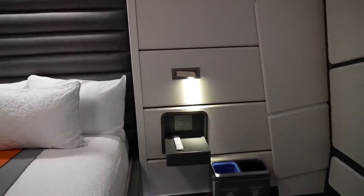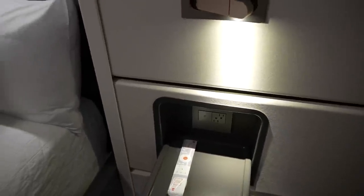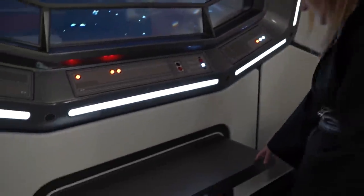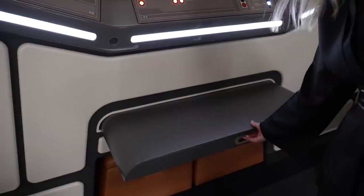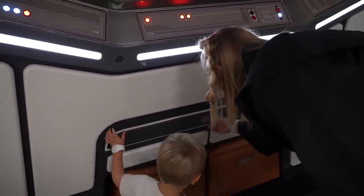Your little door? Oh, yeah. We got to move this stuff out of the way. I will say there's no USBs next to the bed, though. Why not? In space, you don't need them. There are USBs out there, but not next to the bed. So this is a little table, and there's little chairs that pull out. Is this as far out as it goes? I guess so. That doesn't seem right, does it? No. Pull out the little chairs.